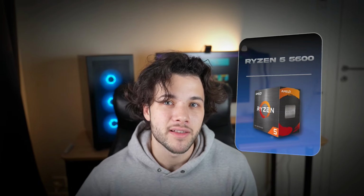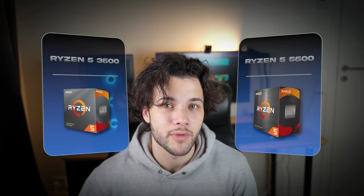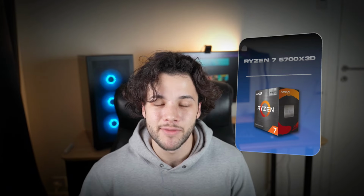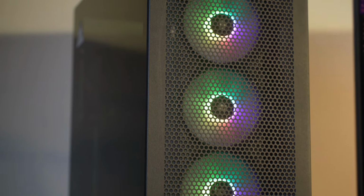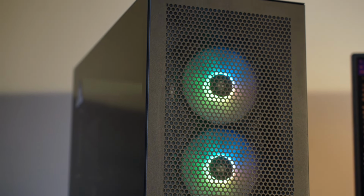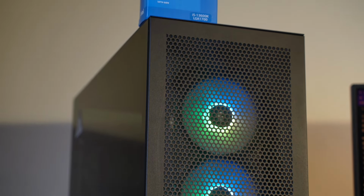Let's say you are already on the AM4 platform and you have a CPU like the Ryzen 5 5600 or Ryzen 5 3600. Well, in that case, if you're looking to upgrade your CPU, I recommend you upgrading to the Ryzen 7 5700X3D. And if you have an Intel CPU already, let's say you have an i5-12400F or maybe you have an i3-12100F, then I do recommend you upgrading to the i5-13600K. Both of these CPUs will perform similarly for gaming, and they are actually very nice, and you can pair them with just any graphics card in the entire market.